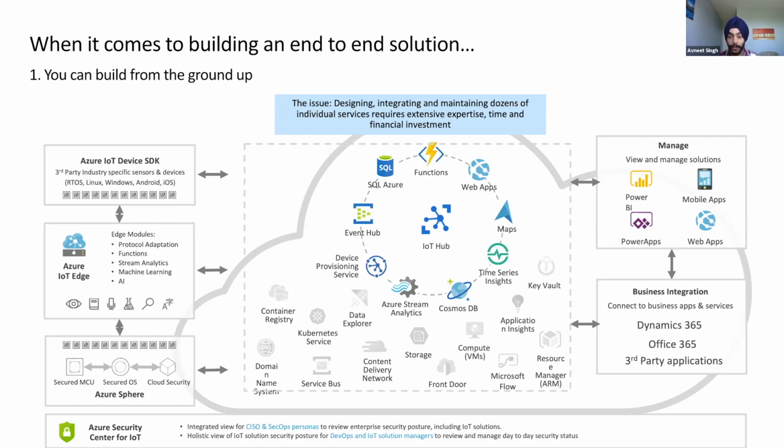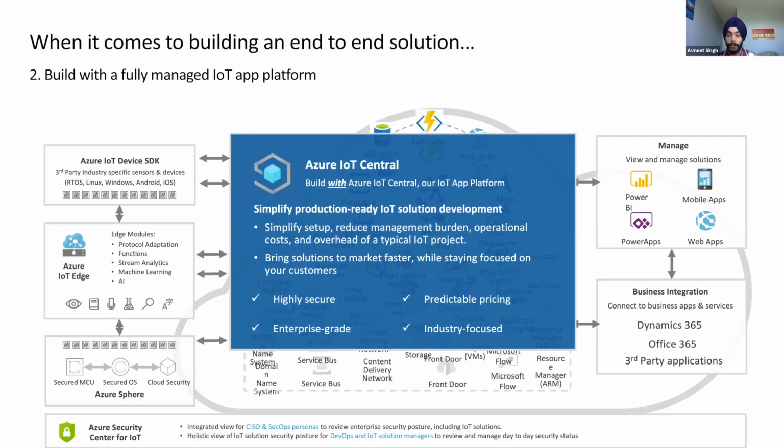So Kevin, if you could go to the next slide, it visualizes the role that IoT Central now plays in this space. So this is really the second model, which is you build with a fully managed IoT application platform versus starting from the individual services. You still get benefit from all those individual services that are underneath IoT Central. What happens here is we sort of abstract away the individual services and give you more higher order services and components to work with.